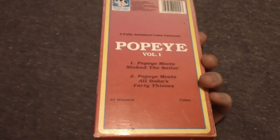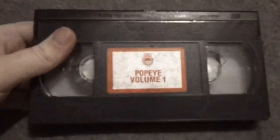This says Popeye meets Sinbad the Sailor and Popeye meets Alibaba's 40 Thieves. Recording tab is still intact. And it's got these printings right there. Says includes 30-minute VHS cassette, color forms playboard, 40 color forms play pieces, and parents' participation sheet. However, the parents' participation sheet was missing.